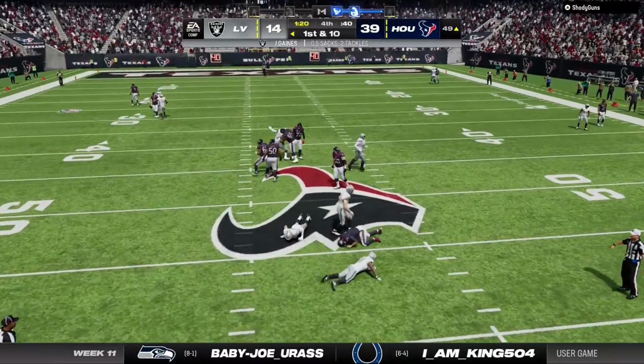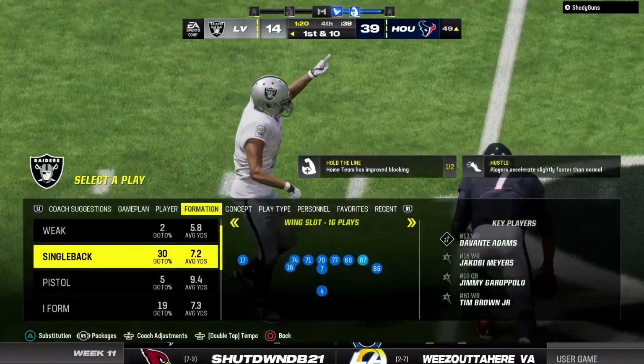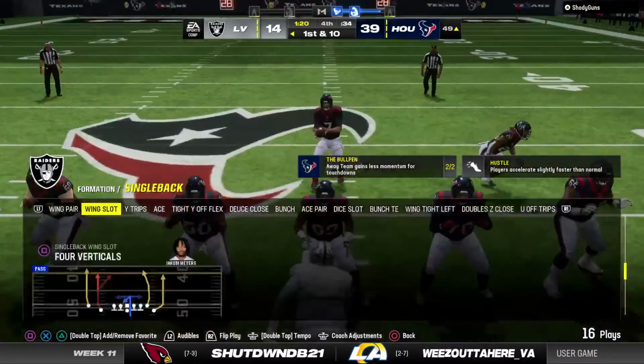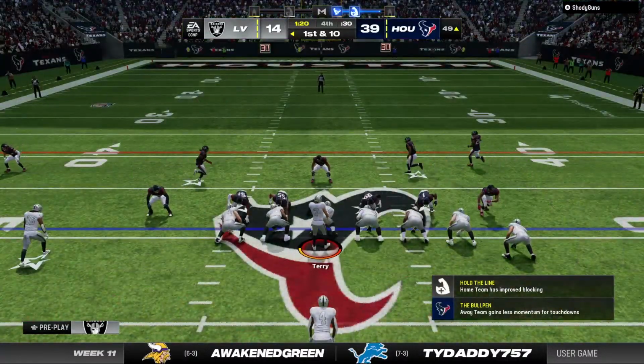And he's brought down. Can't do anything with a football. It's a sack and a turnover on downs. The Texans tried it, but they come up empty here on 4th. And it'll be a turnover on downs.